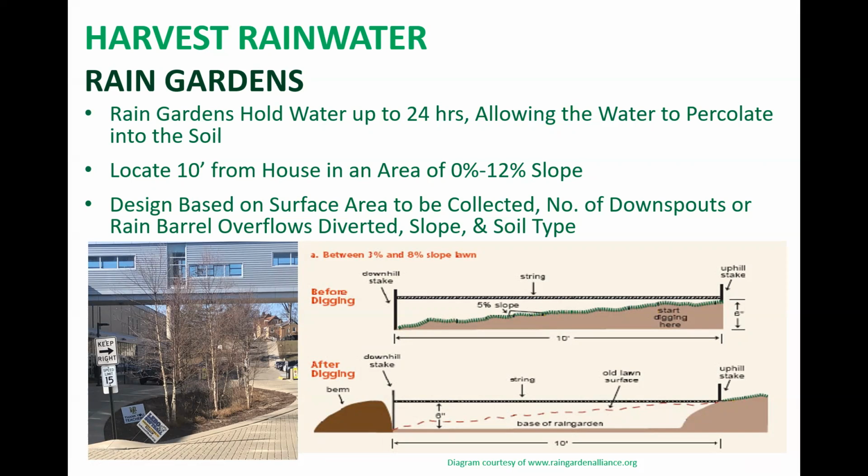So look at your property. Is there soil erosion on your property? Are there spots that stay damp or wet right after a rainfall? Does water run down your slope to flood your patio, your basement, or the street? Would you like to use a rain garden as an overflow for your rain barrel or barrels? If you answer yes to any of the questions above, then consider a rain garden.